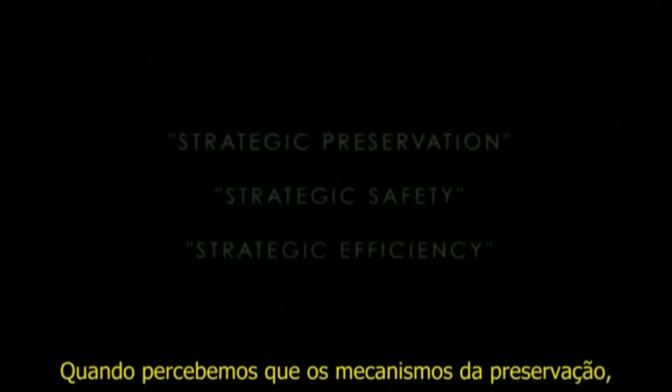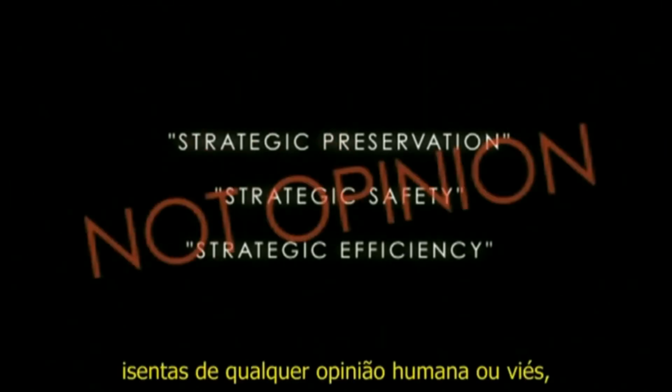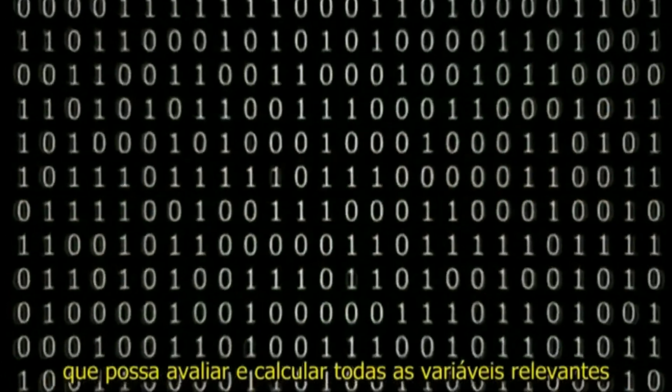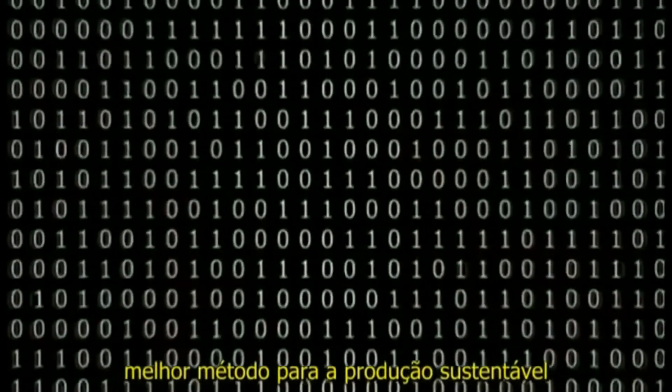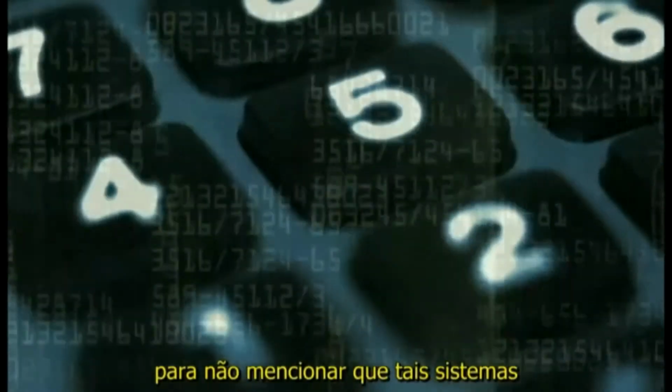And when we realize that the mechanisms of strategic preservation, strategic safety, and strategic efficiency are purely technical considerations, devoid of any human opinion or bias, we simply program these strategies into a computer which can weigh and calculate all the relevant variables, allowing us to always arrive at the absolute best method for sustainable production based on current understandings. And while that might sound complex, all it is, is a glorified calculator. Not to mention such multivariate decision-making and monitoring systems are already used across the world today for isolated purposes. It is simply a process of scaling.